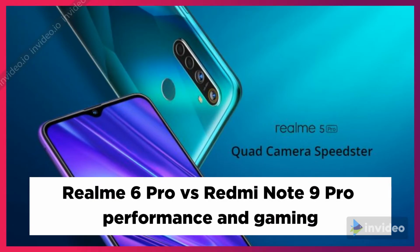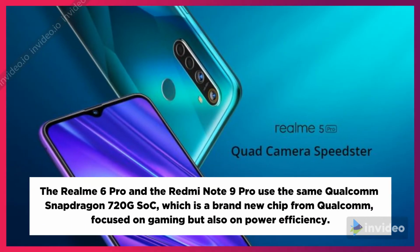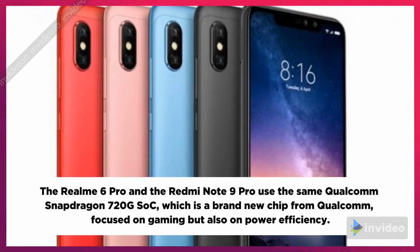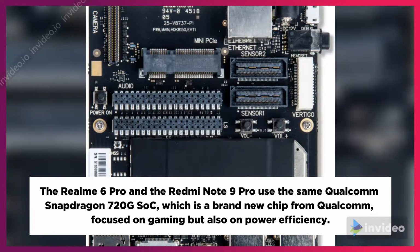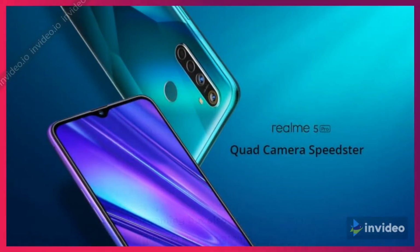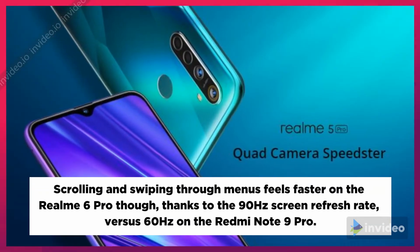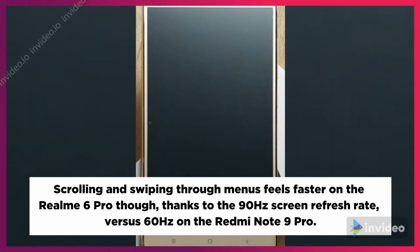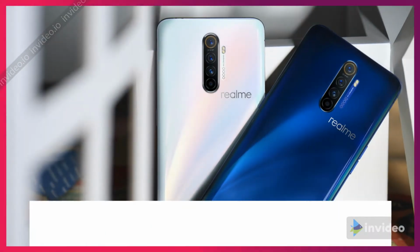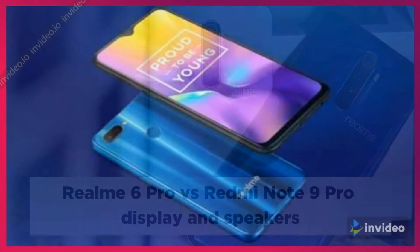Realme 6 Pro vs Redmi Note 9 Pro performance and gaming. The Realme 6 Pro and the Redmi Note 9 Pro use the same Qualcomm Snapdragon 720G SoC, which is a brand new chip from Qualcomm, focused on gaming but also on power efficiency. Scrolling and swiping through menus feels faster on the Realme 6 Pro though, thanks to the 90Hz screen refresh rate, versus 60Hz on the Redmi Note 9 Pro. Realme 6 Pro vs Redmi Note 9 Pro display and speakers.